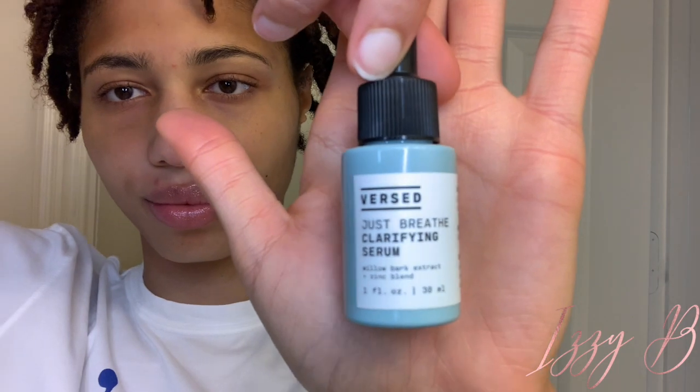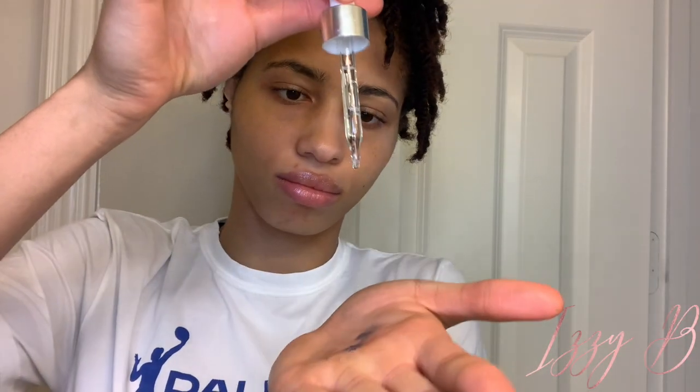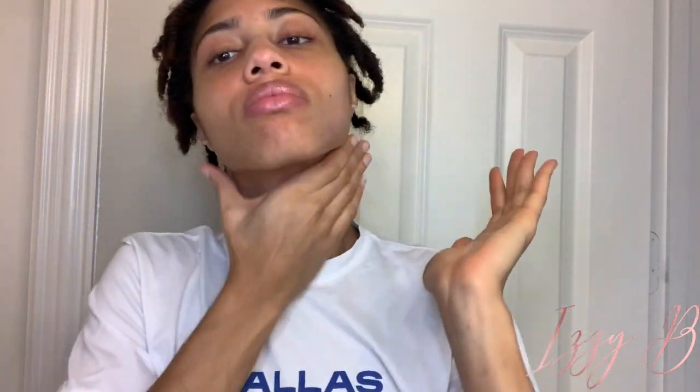Now I'll make sure I list these 3 serums below. I went through it fast because the camera wasn't focusing, but one was a serum from The Ordinary, another one was a clarifying serum from the company Versed, and the last one was a hyaluronic acid serum from Laurier. And I just take a little bit from each vial and I mix it together and I push it into all of my face and my neck. And make sure you guys aren't using the dropper directly onto your face for sanitary reasons.